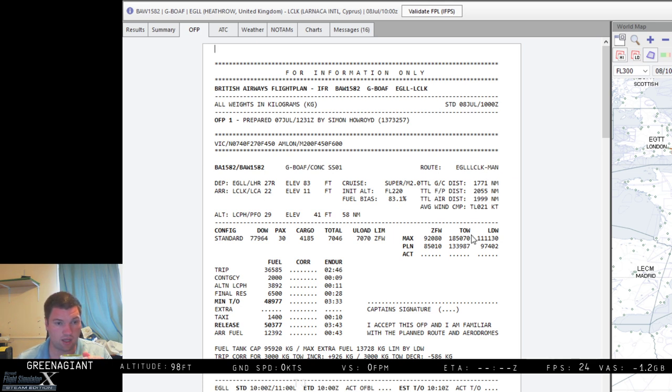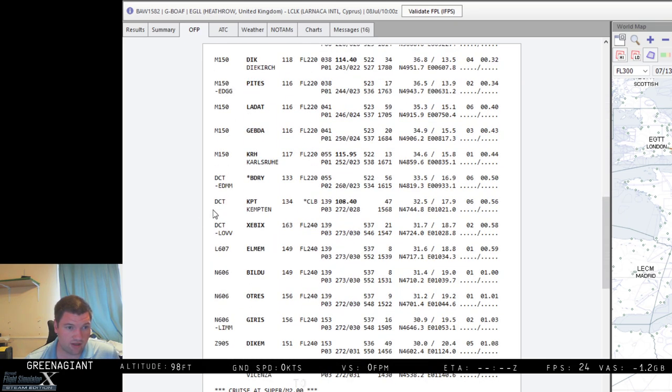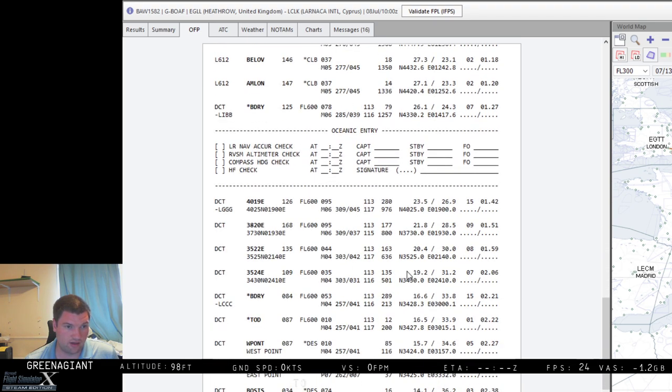And here we go. So we'll have a zero fuel weight of a shred over 85 tons. Takeoff weight, including fuel, will be just shy of 134 tons. So, you know, reasonably heavy. Yeah, our lovely flight plan. Flight level 220, then we do a bit of a climb up to 240. And then you can see here, cruise at super Mach 2. Then we light the fires and give it the beans.